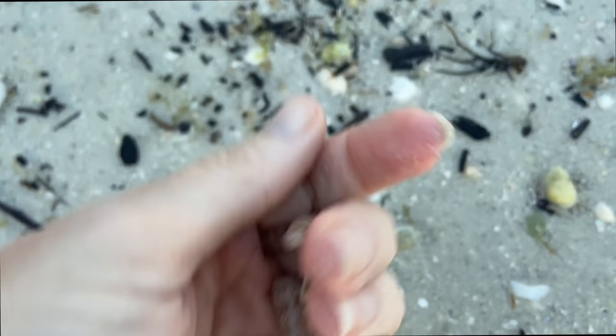And here we have one of those little urchins. So that is a short-spined urchin. And I'm gonna see if it wants to be there. Yeah, it's kind of wanting to hang out there. So just say hi and oh, what do we have here? Another apple murex.